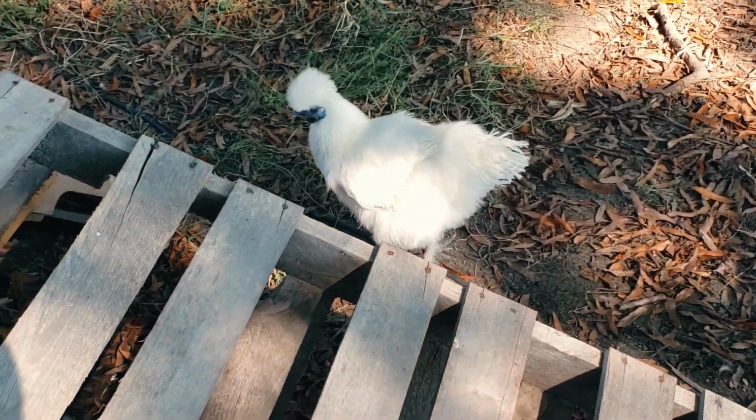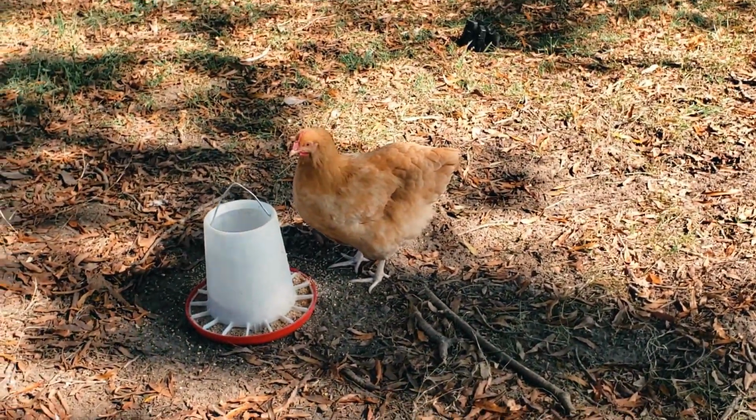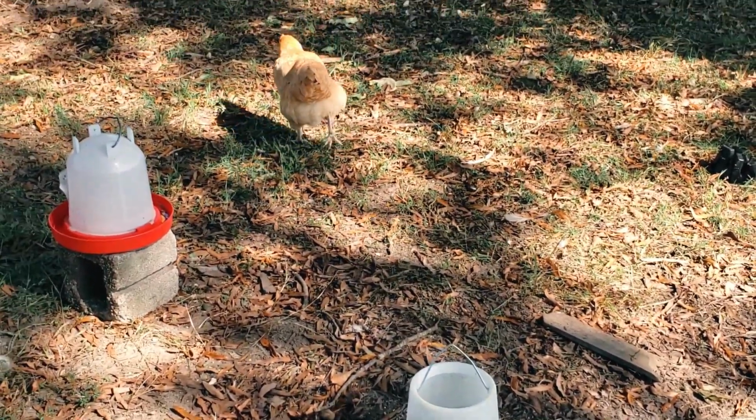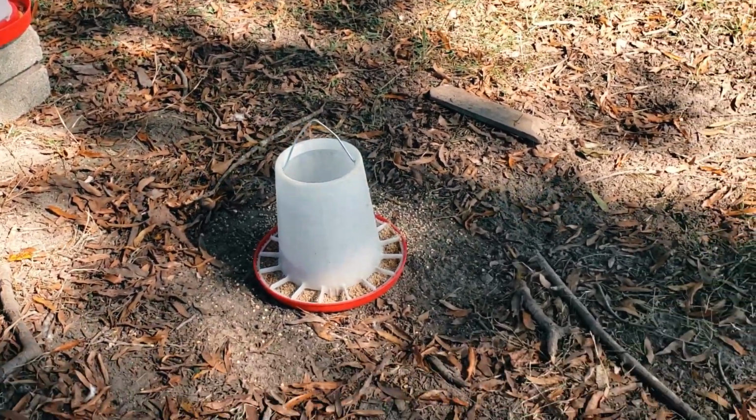I hear you. Yeah, everybody else does too. And that's Big Mama. I really don't know what her name was now. She was one of the Orpington pair that we got, or we had 3 of them.